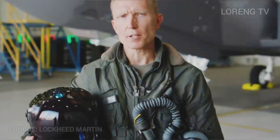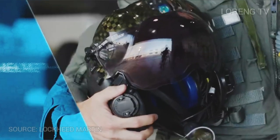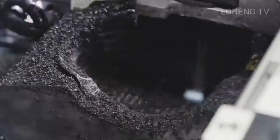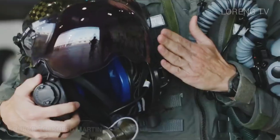So how does a pilot make use of all that information provided by the F-35? One way is through the use of the Helmet Mounted Display System, or HMDS. Now each helmet is individually fit to the pilot to make sure that all the information that is displayed on the visor remains visible while flying the aircraft.